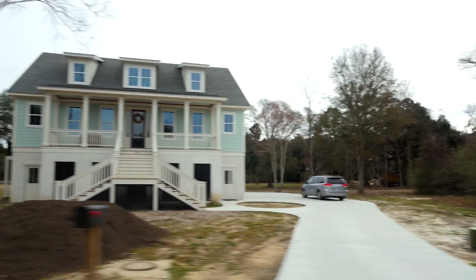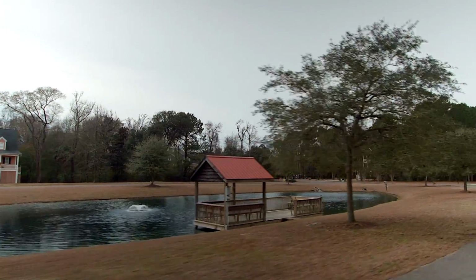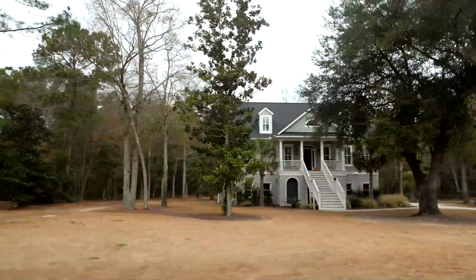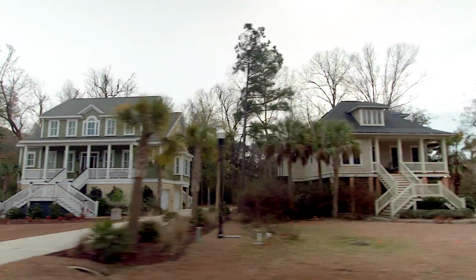Young Hall doesn't have any, but then again, there's a certain percentage of the population that would rather not have the amenities because your homeowners association fee back here is pretty small and you have bigger lot size, so you're not so right on top of your neighbor. And again, right in the middle of Mount Pleasant, so there's a lot of things to do right around where we are right now.